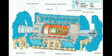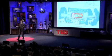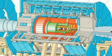You get some sense of the size, if you can just see these EU standard size people underneath. 44 meters wide, 22 meters in diameter, 7,000 tons. And we recreate the conditions that were present less than a billionth of a second after the universe began, up to 600 million times a second inside that detector. Immense numbers. And if you see those metal bits there, those are huge magnets that bend electrically charged particles so we can measure how fast they're traveling.